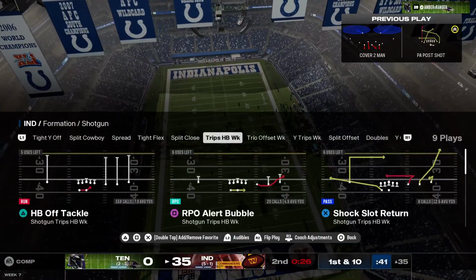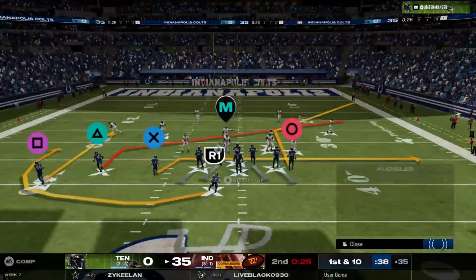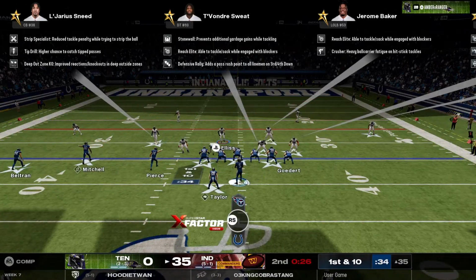Now the Colts will use the first of their timeouts. Clock is stopped with 26 seconds until the break. From the 35, it's 1st and 10.